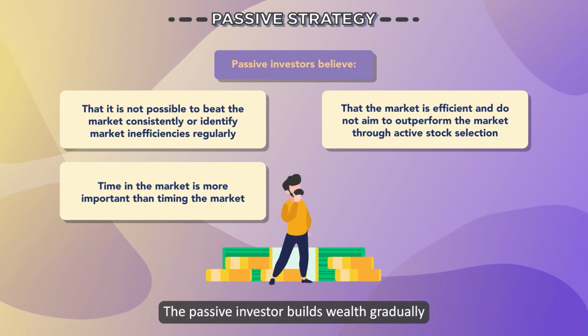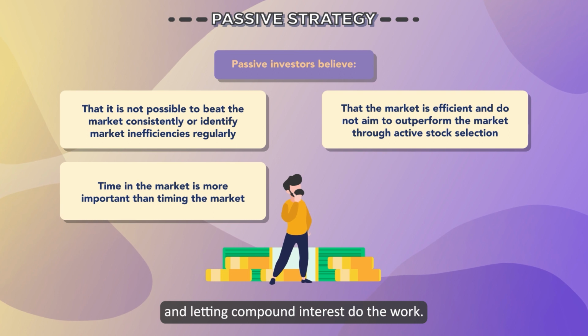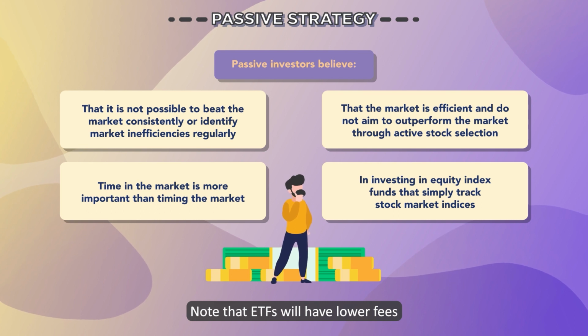The passive investor builds wealth gradually over the long term by staying invested and letting compound interest do the work. Most passive investors invest in equity index funds that simply track stock market indices. These can be in the form of unit trusts, which are unlisted, or index ETFs. Note that ETFs will have lower fees and expenses than unit trusts.